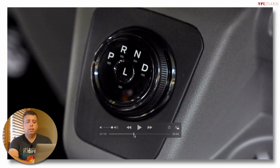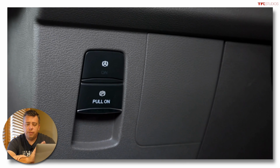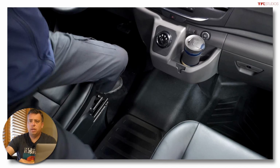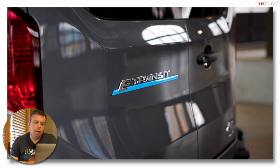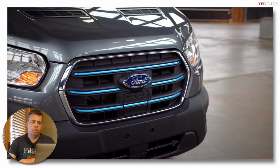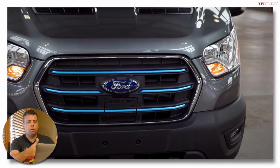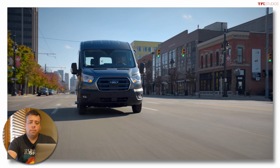But for the E-Transit, they also talked about the ease of entry. So they went to this electric shifter that you see on my screen right now. They also went to an electric parking brake. They're saying it's to free up space, so you don't have a handlebar in the way by the seat, or the big clunky shifter, so there's more space. The grille is a little bit different, and the charge port is in the front, as you can see here.